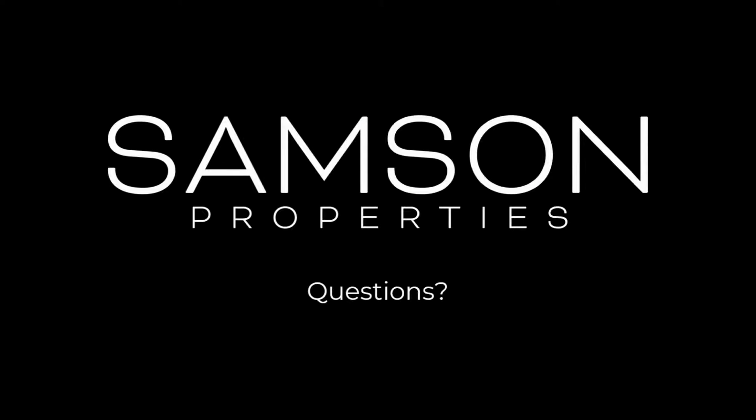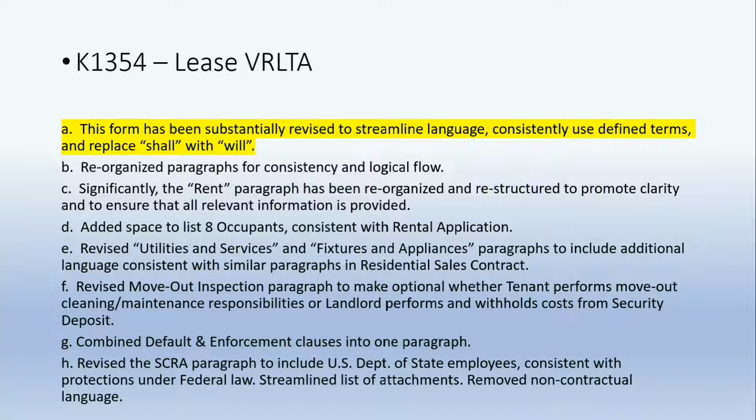So moving on, this kind of picks up some speed from here. The next on the docket is changes to the lease. So VRLTA. And by the way, there is no more common law lease, right? Correct. All leases are subject to VRLTA, whether your landlord has their own preferred old school lease or not. They're still subject to VRLTA.